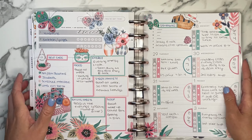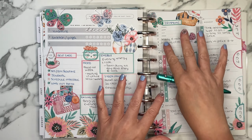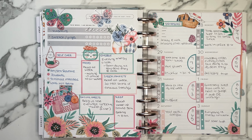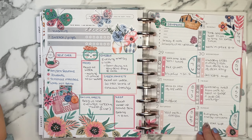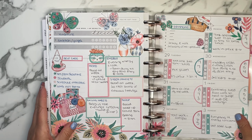Of course, right now, I don't have crazy symptoms. My main issue is my energy level, so that is why I focused on this. However, if there were other types of symptoms that you were tracking, obviously that would be something you would focus on in your daily reflection, and then your overall weekly reflection.